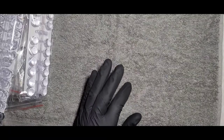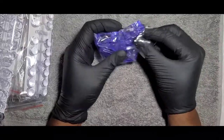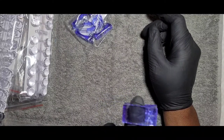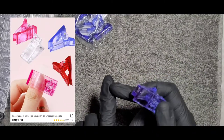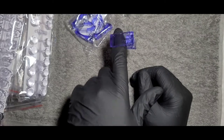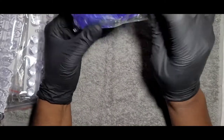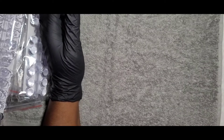Okay, which I'm going to end up having to get more. Alrighty, so I also got me some extension clips for poly gel, where you put your dual forms on and fill it up with the poly gel inside, and before you cure, you just pop this in place and then put it in your UV LED lamp. So it came with 5. Price was awesome. And they're random colors. You don't get to pick what color. But I love blue. They had like pink, blue, probably red.